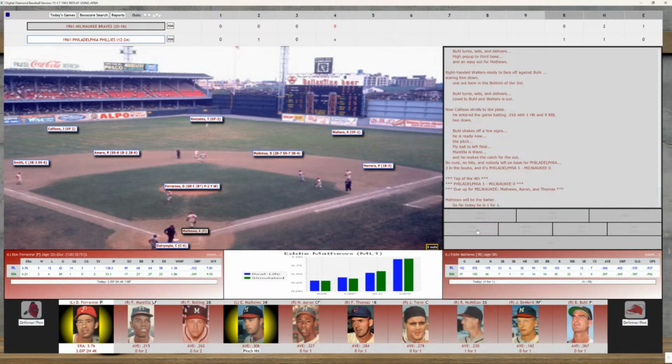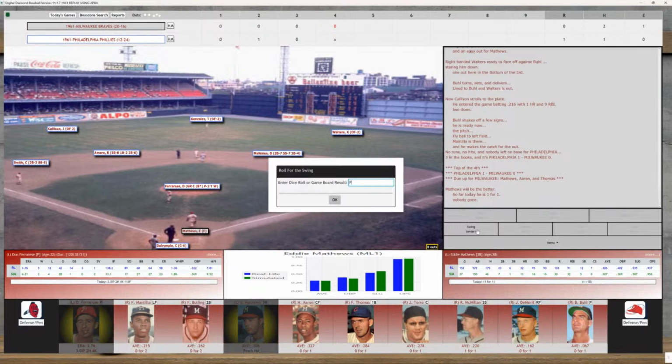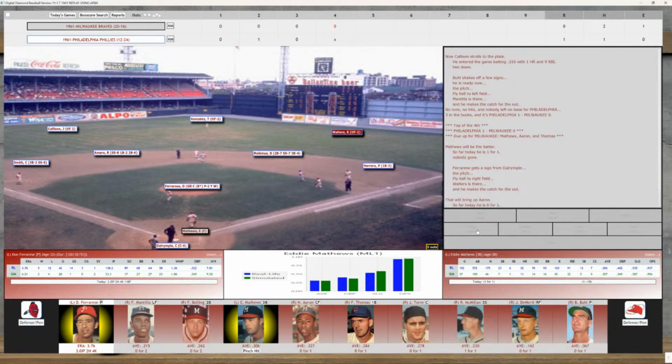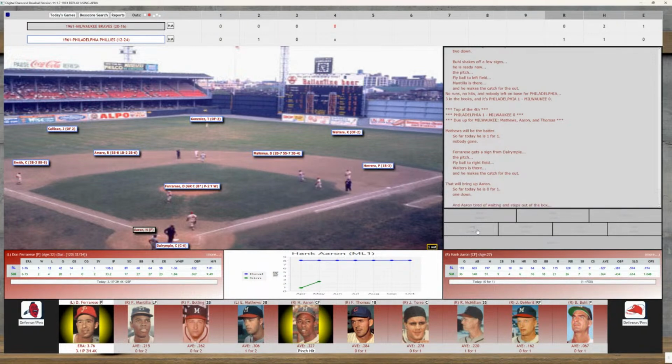We go to the top of the fourth. Milwaukee Braves nothing. Philadelphia Phillies 1. Here's Eddie Matthews, then Aaron, and then Thomas due up for the Braves. And that ball is hit in the right field. Plenty of room out there for Waters. 1 out. Here's Hammer and Hank. And strike 3 on Hank. He's mowing these Braves down pretty easy here today.